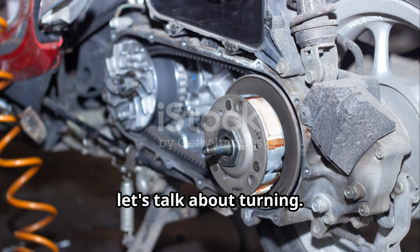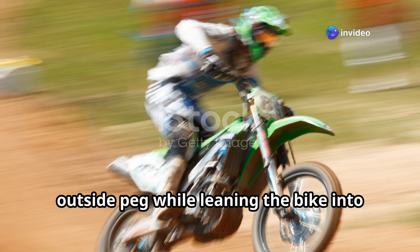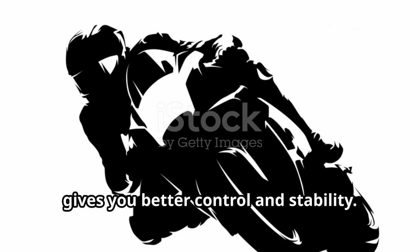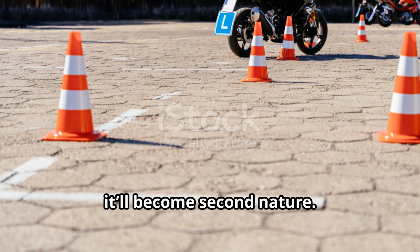Now, let's talk about turning. On loose surfaces, you want to keep your weight on the outside peg while leaning the bike into the turn. This technique, called counterbalancing, gives you better control and stability. It might feel awkward at first, but with practice, it'll become second nature.